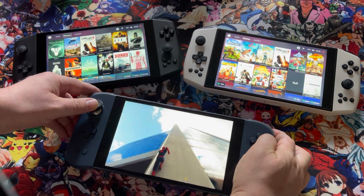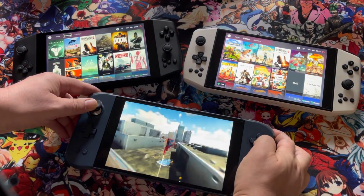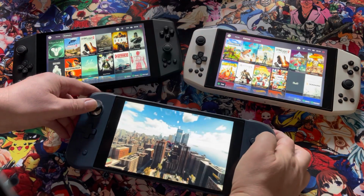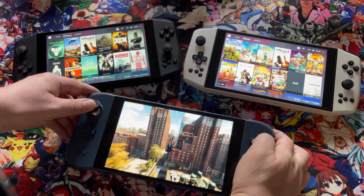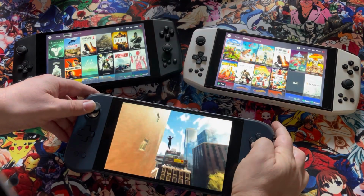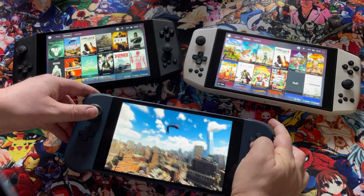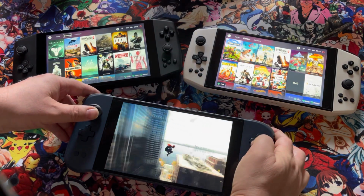Welcome to a look at another Windows handheld from ANEO. This one is the ANEO Next. As you can see, it's next to its older brothers, the ANEO 2021 and the ANEO 2021 Pro, which I've done video reviews for below. This one is more powerful.